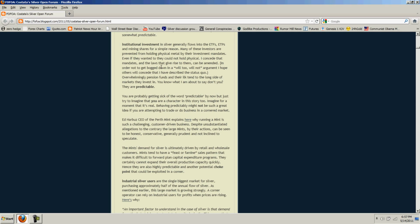I concede that mandates and the laws that give rise to them can be amended, in order not to get bogged down in a will-to, will-not argument. I hope others will concede that I have described the status quo. Overwhelmingly, pension funds and their ilk tend to be on the long side of the markets they invest in. You know what I'm about to say, don't you? They are predictable.